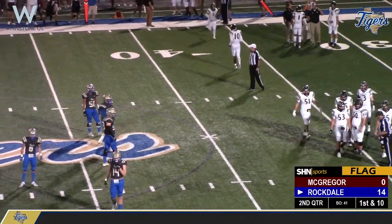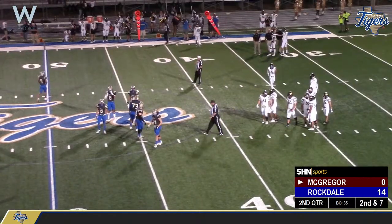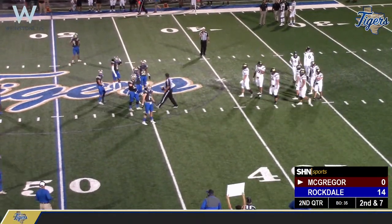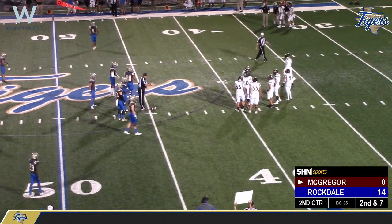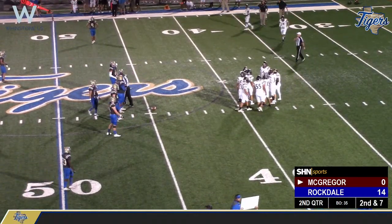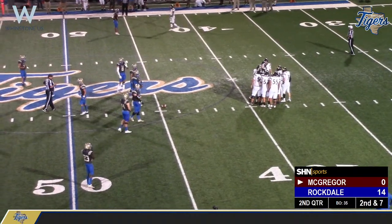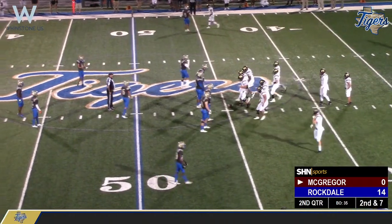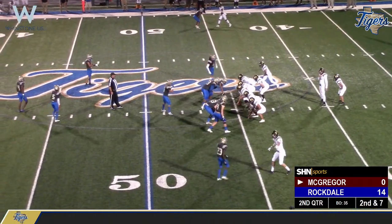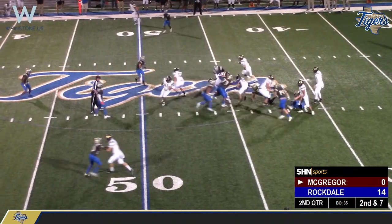So the McGregor Bulldogs will maintain possession. And, of course, kind of let them have a break there. Nicely picked off ball there, but goes back to McGregor. 14-0 is Rockdale 14 and McGregor 0. Have the ball at about their own 45-yard line. Shame, because that was a nice defensive play. And of course, good rush also by the Tigers.